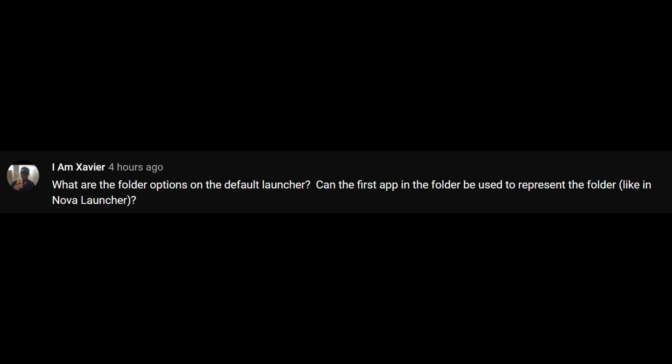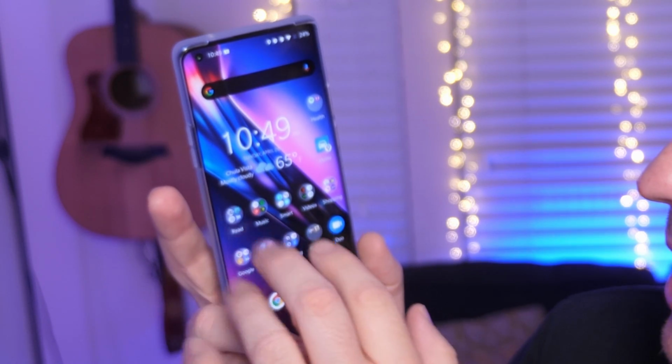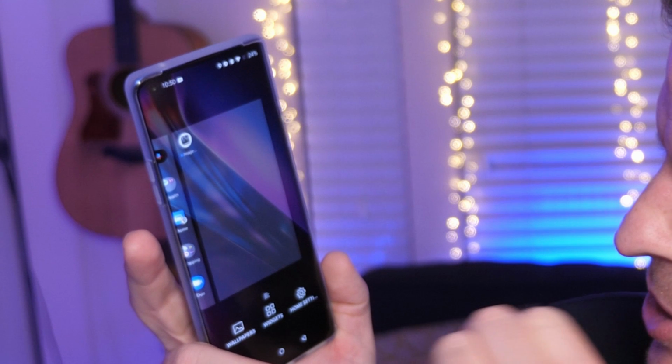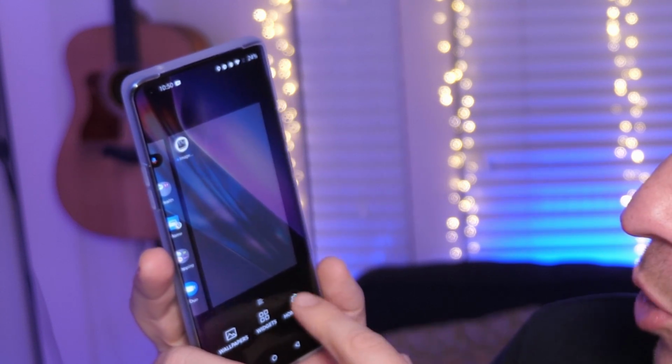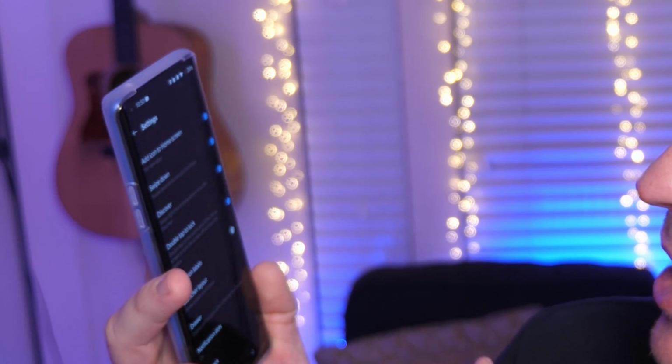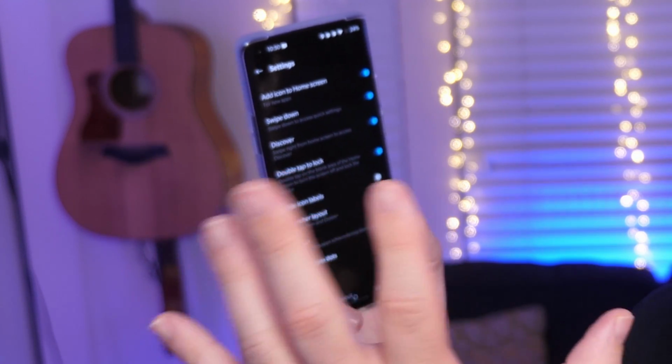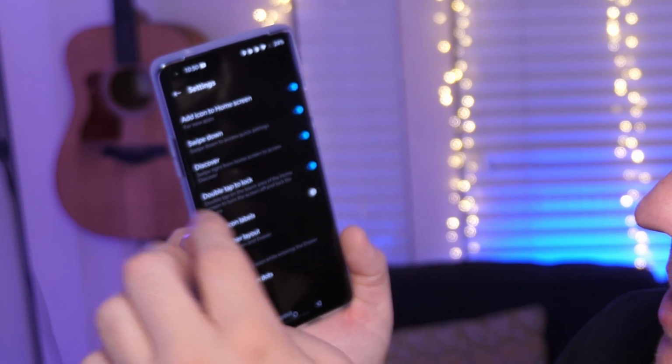Can the first app in the folder be used to represent the folder like in Nova Launcher? Not completely sure what you mean by that. When you create a folder like I have here, it shows 4 apps at a time. Now, if I want to change this a little bit and go into home screen settings, there's not a lot of stuff in here in terms of what it can do. I know you're asking about folders, but let me see if I see anything.